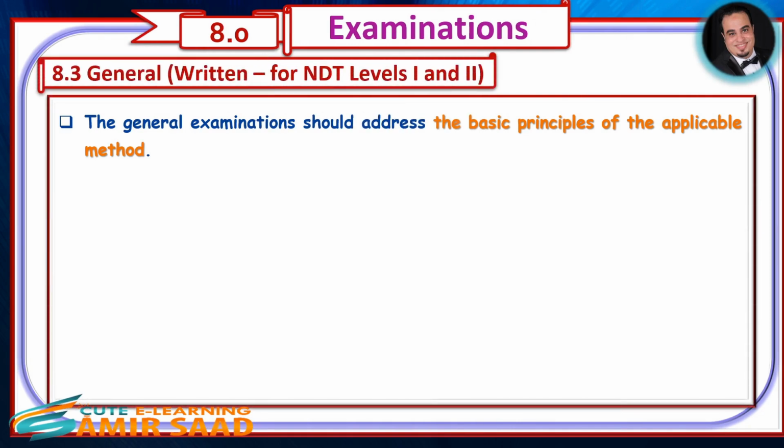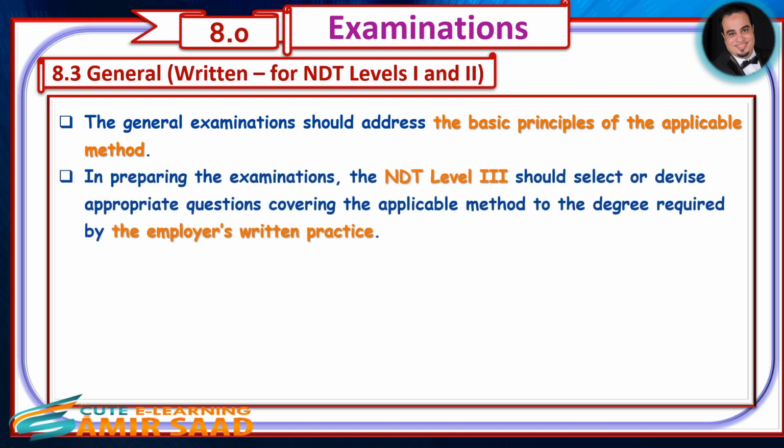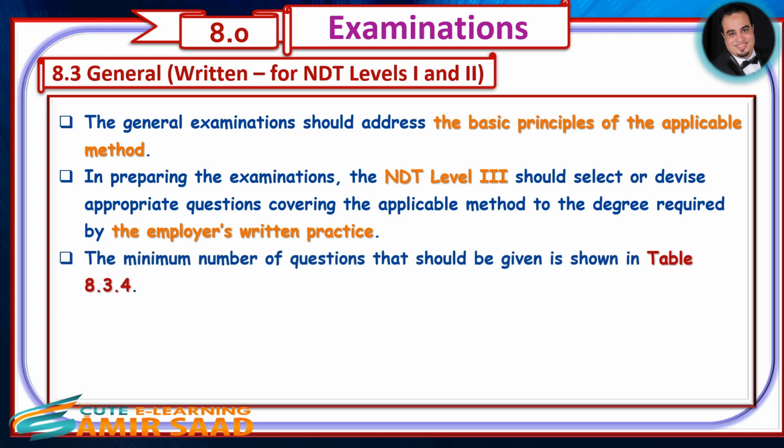General. Written for NDT Levels 1 and 2. The general examinations should address the basic principles of the applicable method. In preparing the examinations, the NDT Level 3 should select or devise appropriate questions covering the applicable method to the degree required by the employer's written practice. The minimum number of questions that should be given is shown in Table 8.3.4.